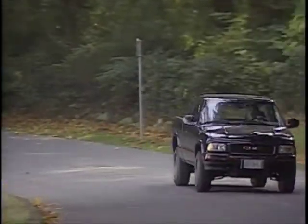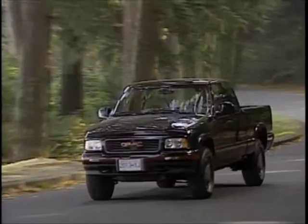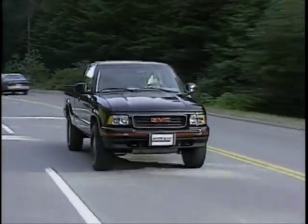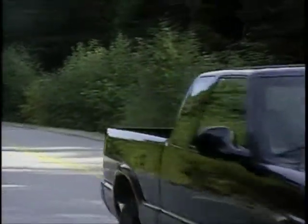So with all the choices that you have to make a basic truck into your own special vehicle, along with all the options and aftermarket goodies to tart it up to be really unique, you can see why pickup trucks like this Sonoma are quickly becoming the vehicle of choice for many buyers in the 90s.